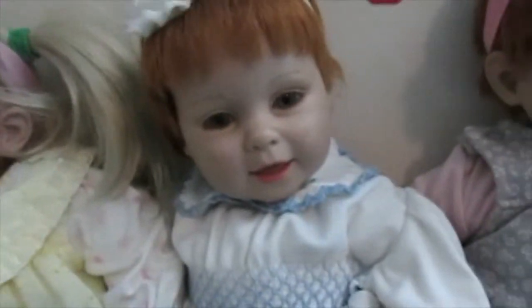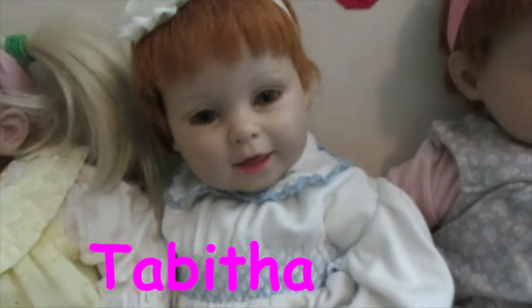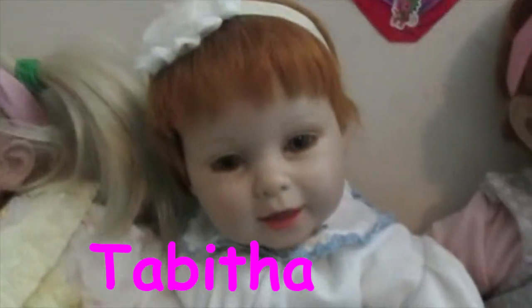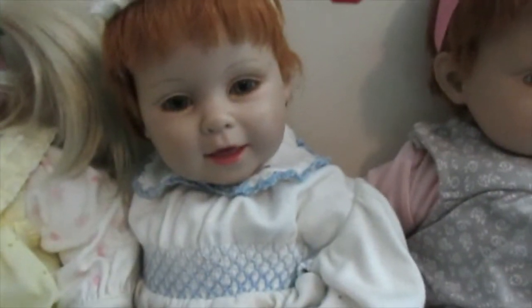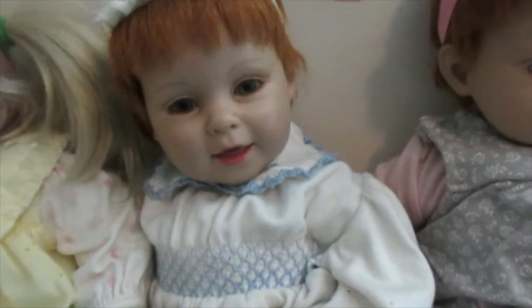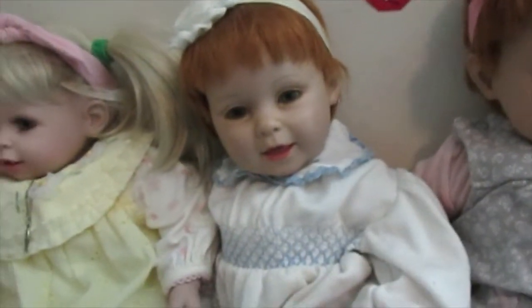And this is my very first Adora doll, and her name is Tabitha, and she's just so cute, and I just love her so much. I wanted a doll that would look like a real baby. This was before I even knew about reborns, but this was my first reborn-ish doll, I guess.